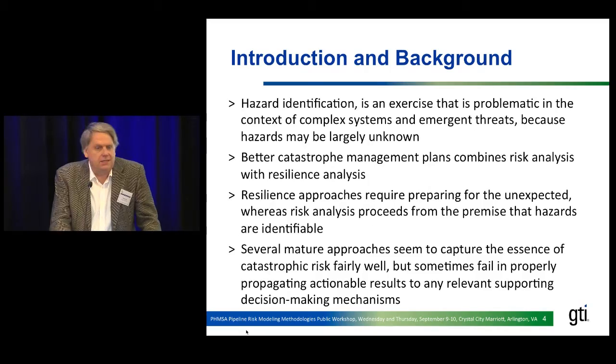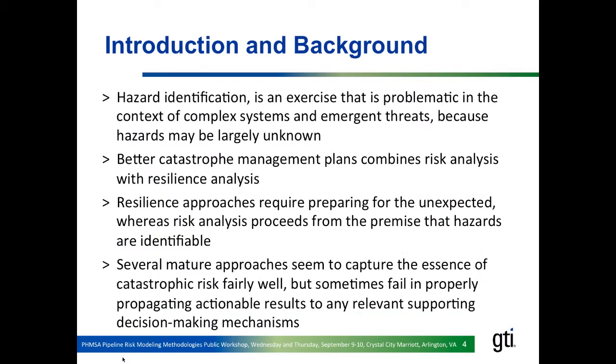Hazard identification is an exercise that is problematic in the context of complex systems and emergent threats because hazards may be largely unknown. We think we know what the hazards are, but it's usually "who would have thunk it" when it fails. People didn't understand what the hazards actually were. Better catastrophe management plans combine risk analysis with resilience analysis. And resilience is one of those catchwords out there; we really need to ask, what does it really mean? So resilience approaches require preparing for the unexpected, whereas risk analysis proceeds from the premise that hazards are identifiable.